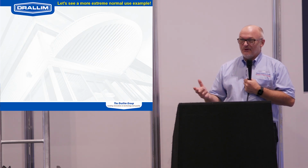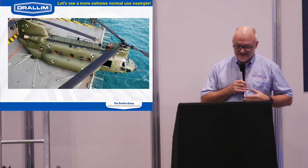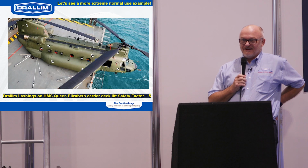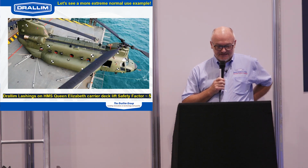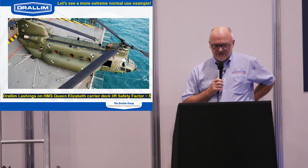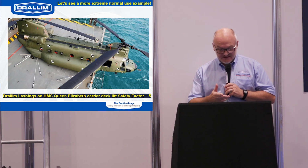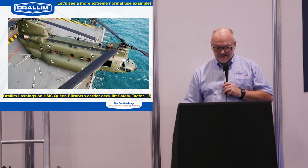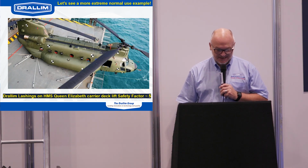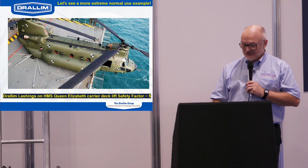So let's just have a little bit more look at an extreme example. I love this one. This here is the side of the QE carrier. They never designed it to take a Chinook, and on a visit they decided that they wanted to take it down to the flight deck, so they lashed it up, hanging over the edge. I'm not entirely sure the authorities thought that was a brilliant plan, but we think it's rather a nice photograph because those are our lashings. I quickly worked out the safety factor there's about 5, so they're definitely wanting to make sure they're not taking any chances there. We've actually got a big picture of this in our reception because I like the photo so much.